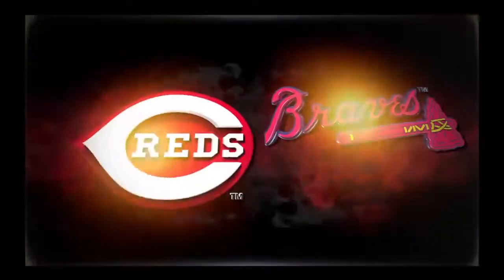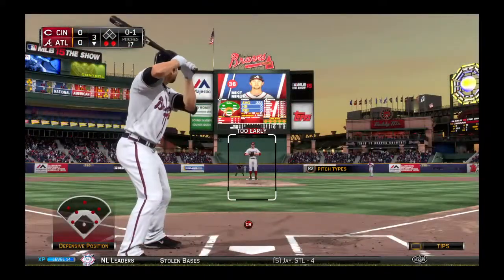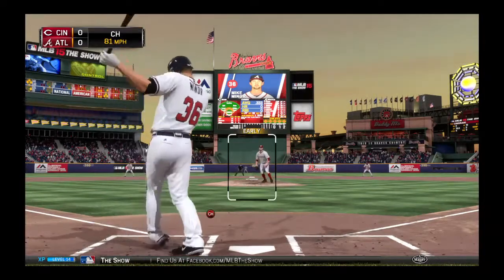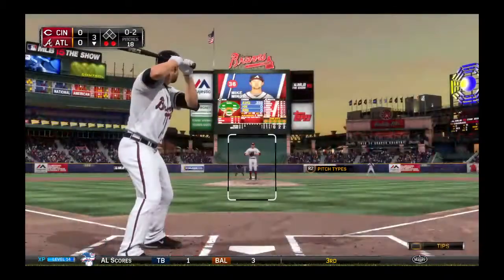Well, he's got his mind set on taking third here. You know, this is a slightly tougher play for a catcher with a righty at the plate because he doesn't have a clear view of the play developing in front of him. But it doesn't matter much here as he throws a perfect strike to third.